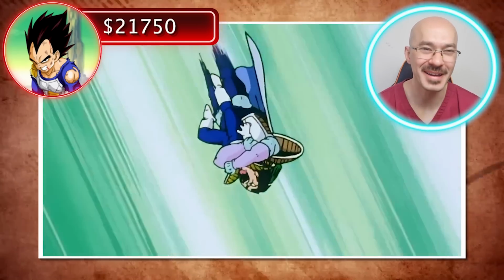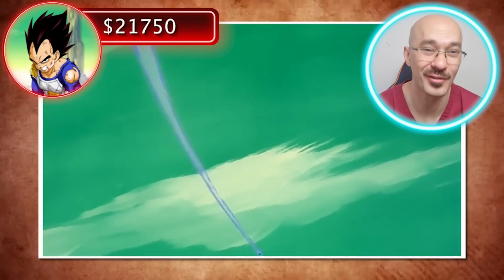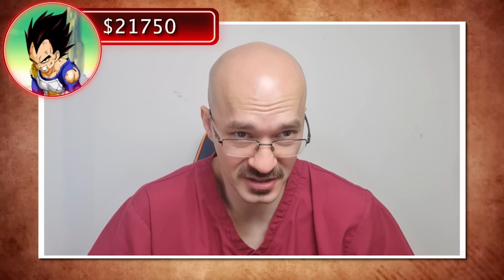Okay, so a high-speed collision with the ground, as we see Vegeta take the brunt of the force on both his head and his neck. Also, it's quite important whether Vegeta had his chin tucked in, or whether he had his head extended, as to what fractures he might sustain.